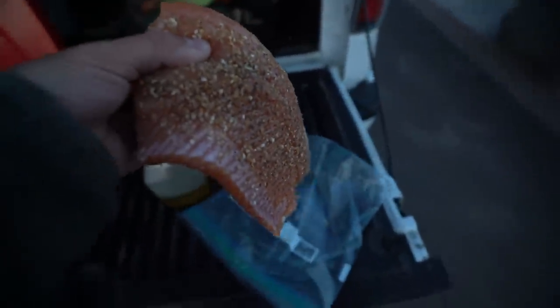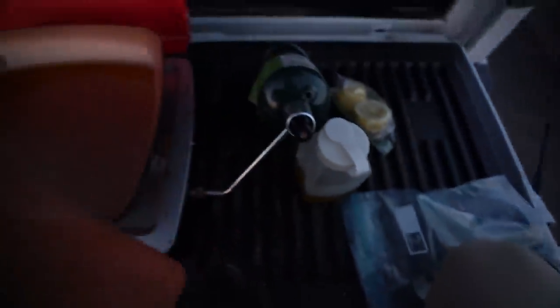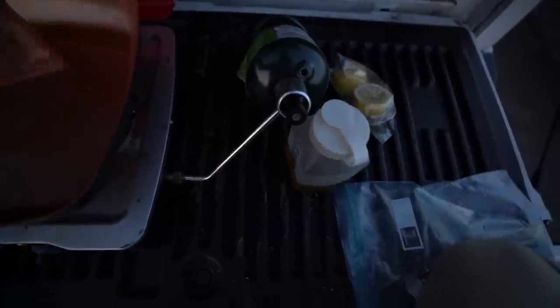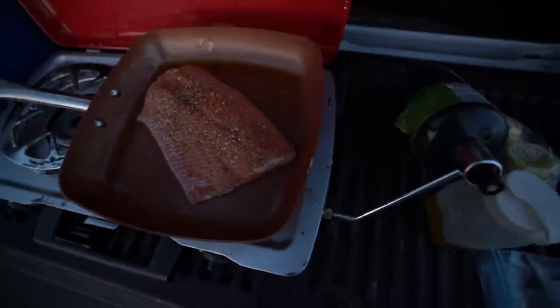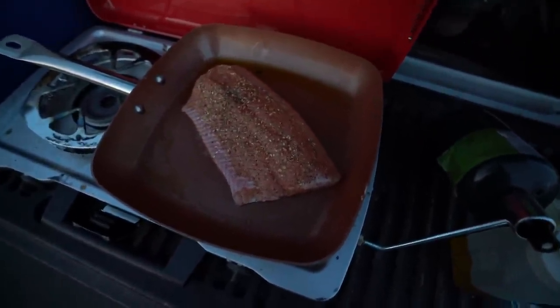All right, so now we got our fillet all seasoned. Oh my gosh, it's so windy up here. I have to hold that with my knee. There we go. I think our oil's plenty hot. Yep. I'm just gonna go ahead and do this skin side down first. Oh wow, look at that thing shrink right away.